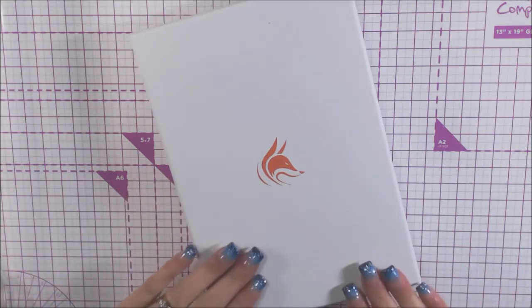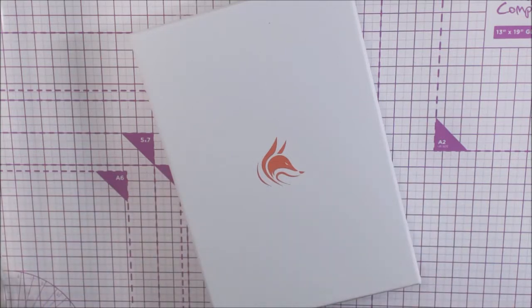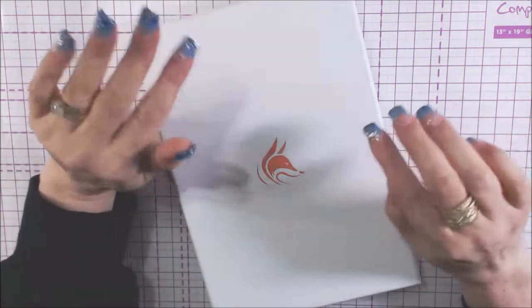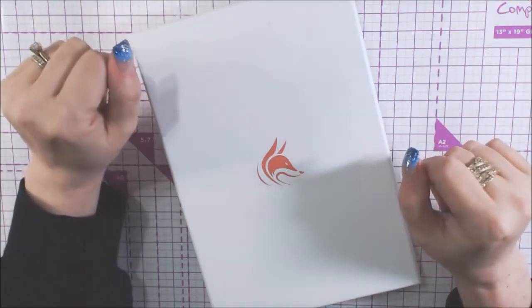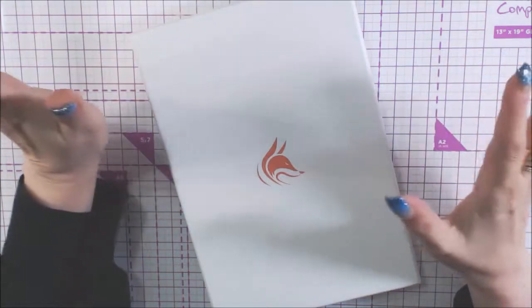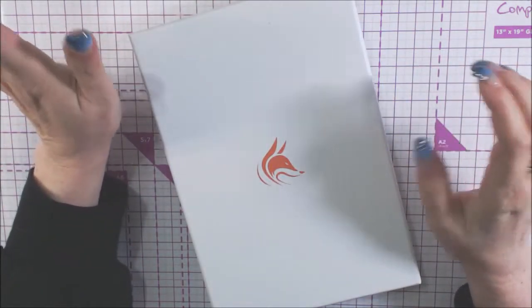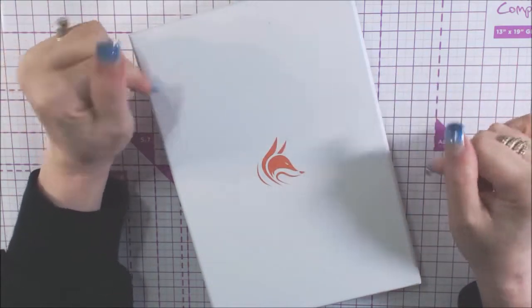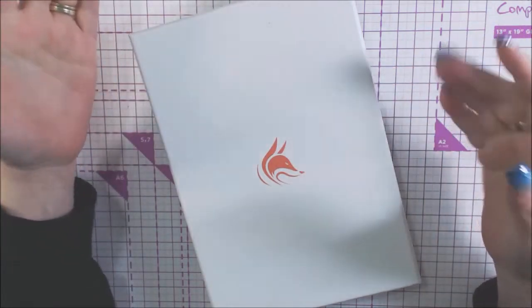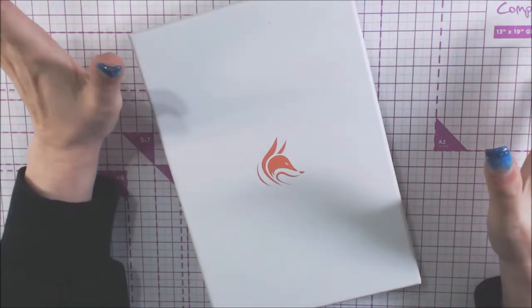I am here today to show you the Clever Fox Planner. I am a planner nerd, self-proclaimed. I can't live a day without a planner. I just can't, because I'm nuts. And the Clever Fox contacted me and asked if I would try one of their planners. Oh, I couldn't be happier.